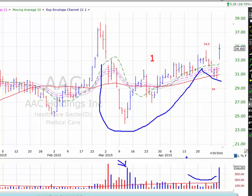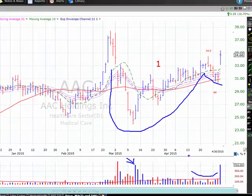AAC can be bought by very aggressive traders here, keeping in mind that the S&P 500 is showing us a market in transition, that AAC is very thinly traded, and that it may be a little bit volatile. That's about all I have for today.